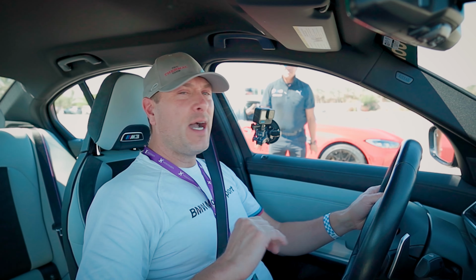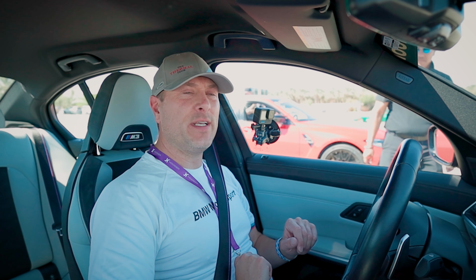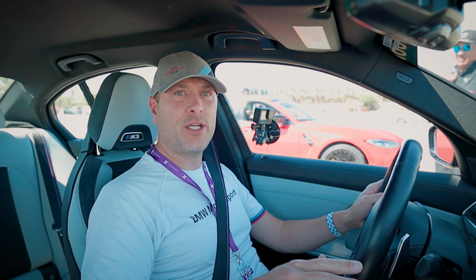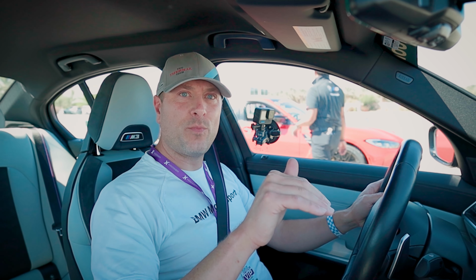Really good performance. I did feel the rear drift out just a tad bit more in this one compared to the Michelin Pilot Sport Cup 2R. But it's been a very good comparison. I do like the initial bite on the front end of this tire a little bit better though.